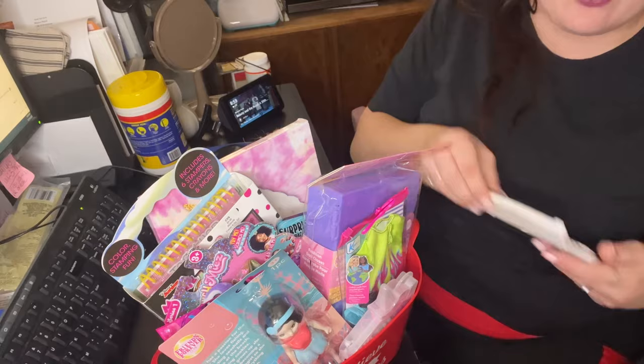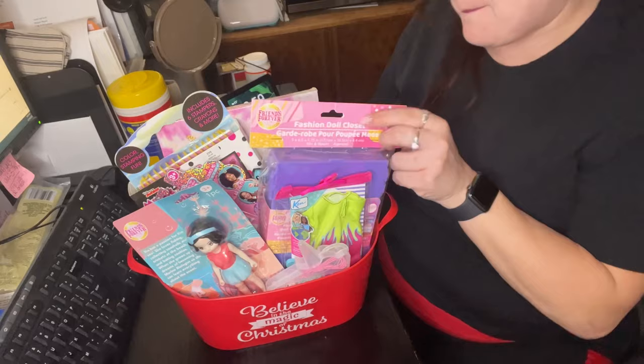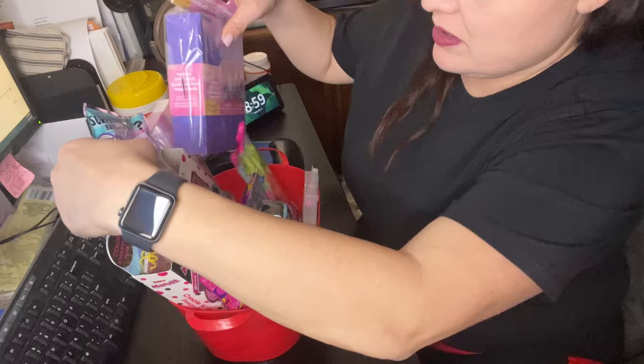And now I'm going to show you how I wrap up my baskets. I might rearrange a couple of things here.